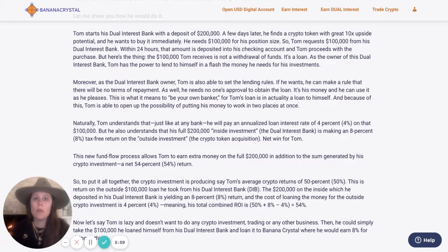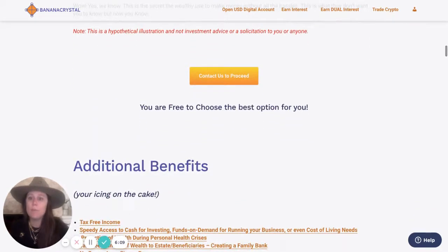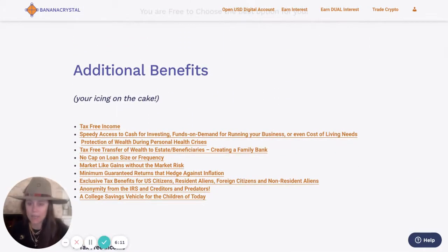So how do we create this dual interest bank? Let's dig into it a little bit more. Let's maybe take a look at some of the benefits, the icing on the cake, as we've said here.